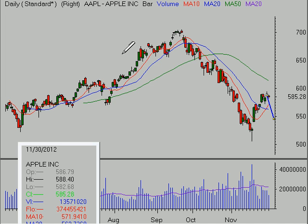Make sure you don't get stuck in a belief about a stock just because you know something about their company, or think you do.